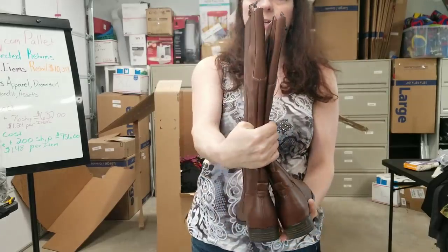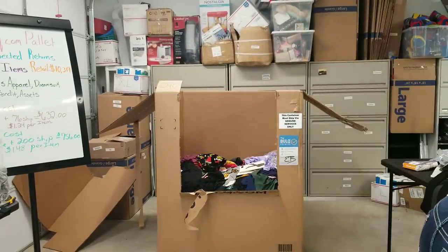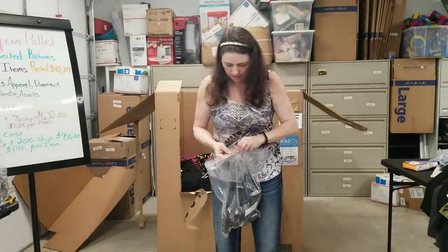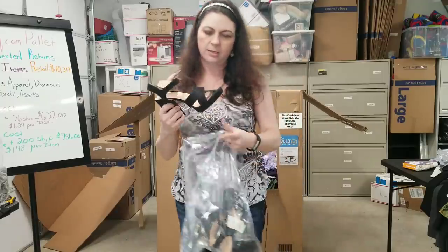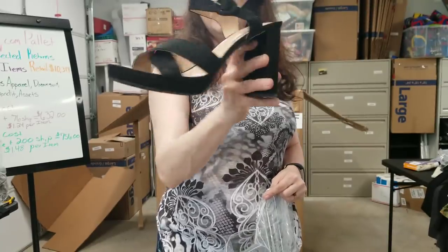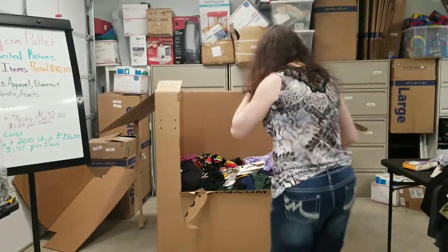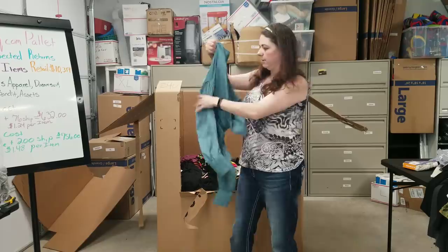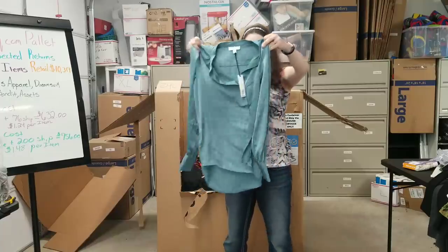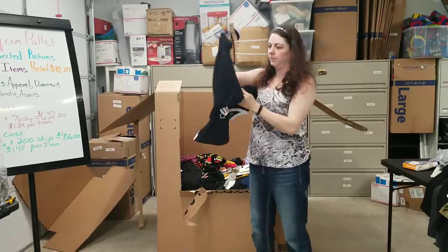So really cute, really nice zip-up boots. Women's zip-up boots. Here's another pair of shoes. So a pair of black strappy sandals with a high heel on them. Let's see what else is in here. Really lightweight, looks like a button-up shirt. So I'm getting some stuff that would be perfect for selling for now.